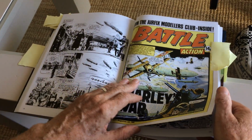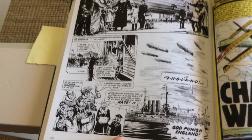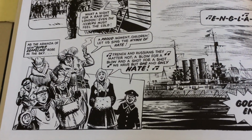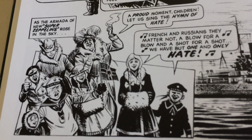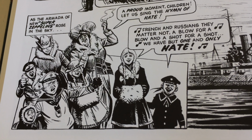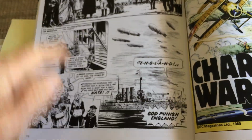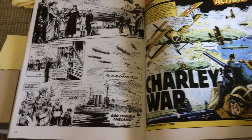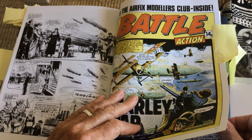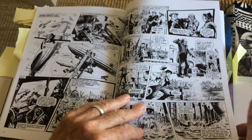As I say, there are these colour pages. That, again, is just glorious. Everybody in Joe's depiction of Charley's War is a character. This family who are seeing their dad off on the Zeppelin are just amazing. He really thinks about his characters. It just absolutely blows me away.